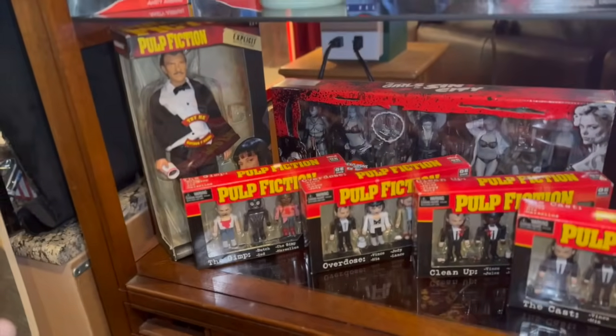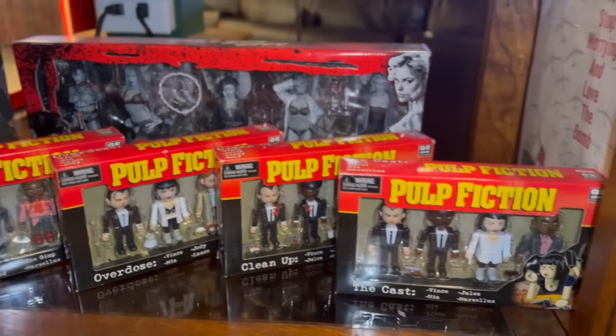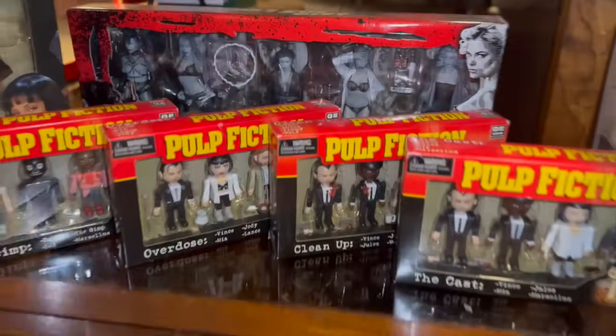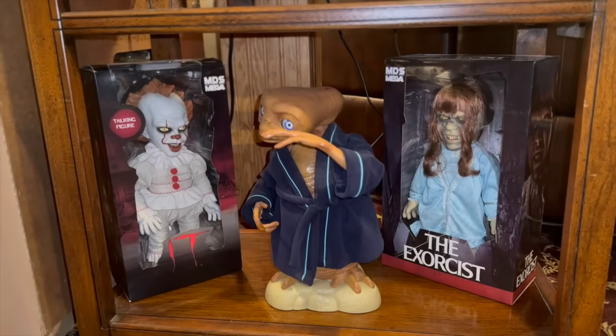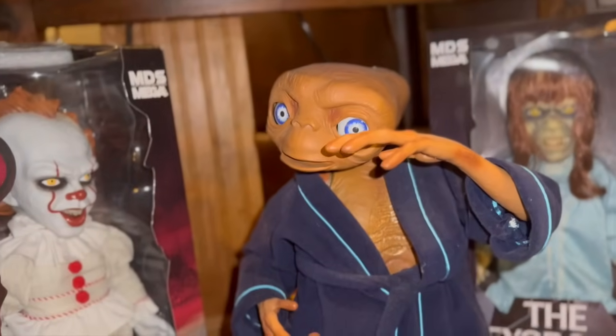Down on the third shelf, we have some great Pulp Fiction. We have some really cool Sin City in the back, more Pulp Fiction forward. And then down on the bottom shelf, we have The Exorcist and It, from the It series. And we have E.T. here. And E.T., if we had batteries in E.T., which we should, but we don't, he is ultimately cool. Phone home. Phone home. I love you.